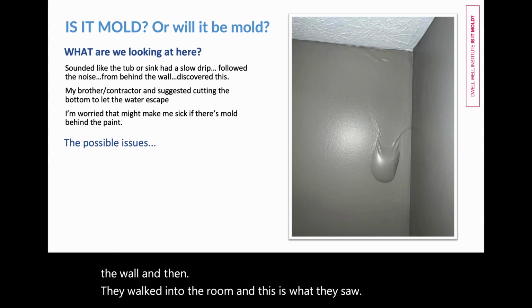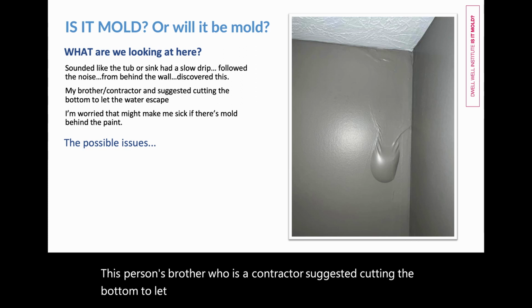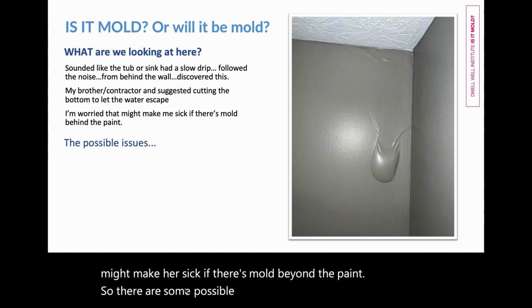This person's brother, who is a contractor, suggested cutting the bottom to let the water escape, and this person is worried that might make her sick if there's mold beyond the paint. So there are some possible issues here, for sure.